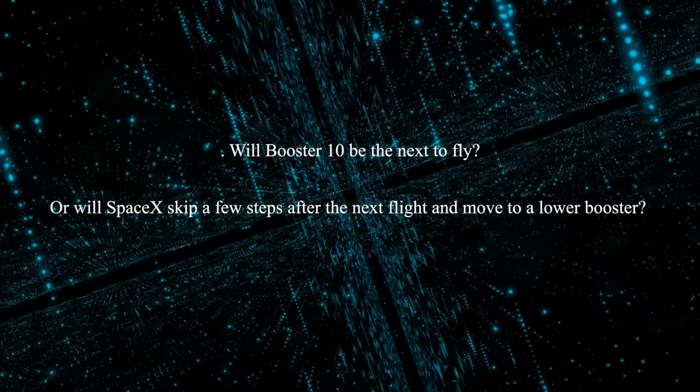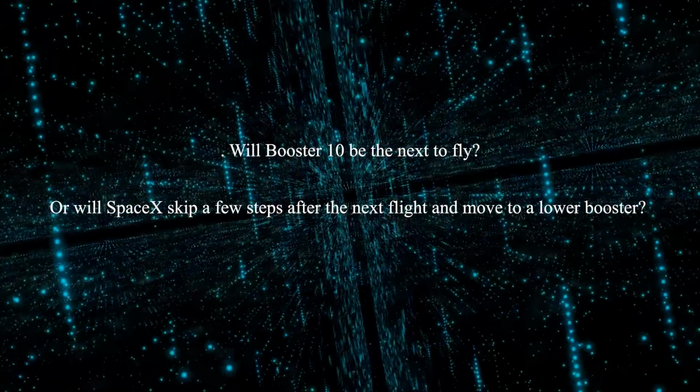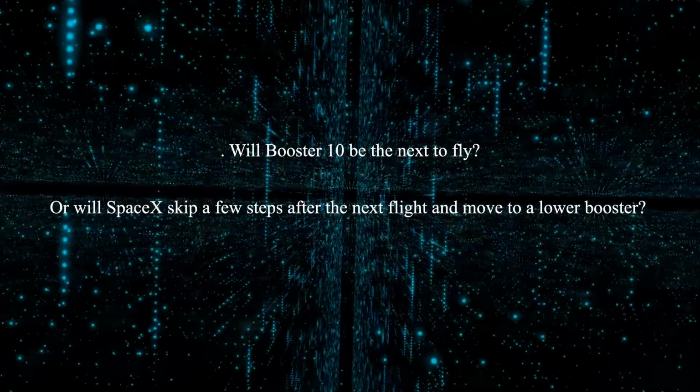Will Booster 10 be the next to fly? Or will SpaceX skip a few steps after the next flight and move to a lower booster? Share your views in the comment section below.